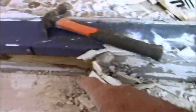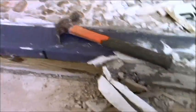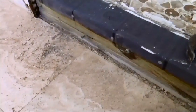Uh-oh. Here we go. All right. So I've got maybe half a dozen screws. There's 1, 2, 3, and on this side there's probably 3 screws too. So he used screws on the outside, and he used pressure treated wood. Guys, please don't use pressure treated wood. I'm gonna go out on a limb. He didn't even wrap his curb.